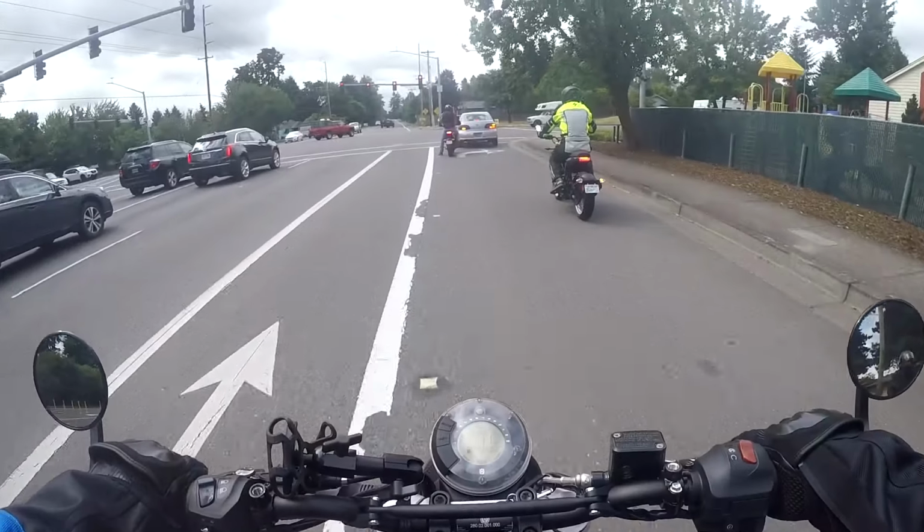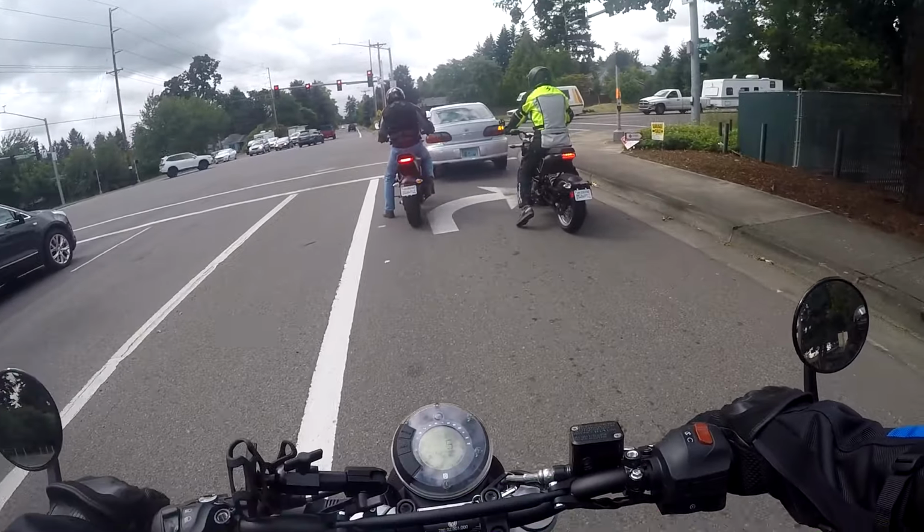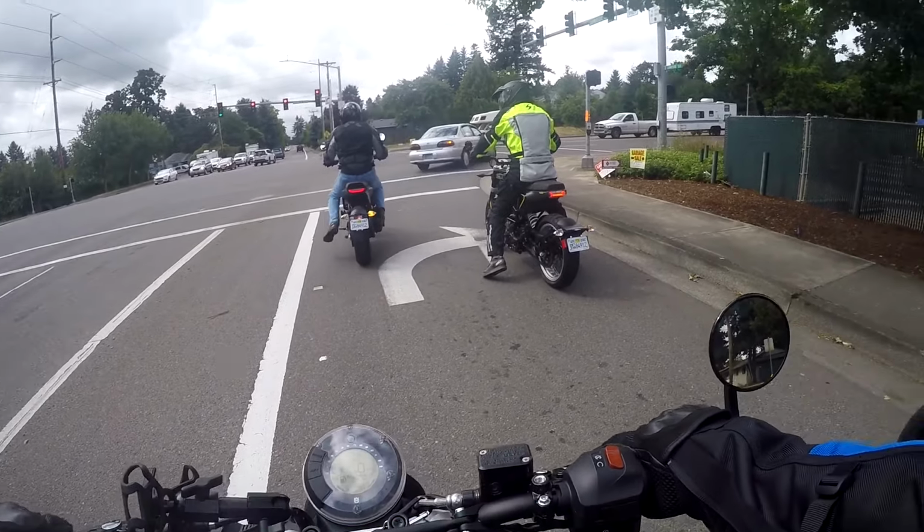It's so small, just flickable. It's a very awesome bike so far. I'm really enjoying it.